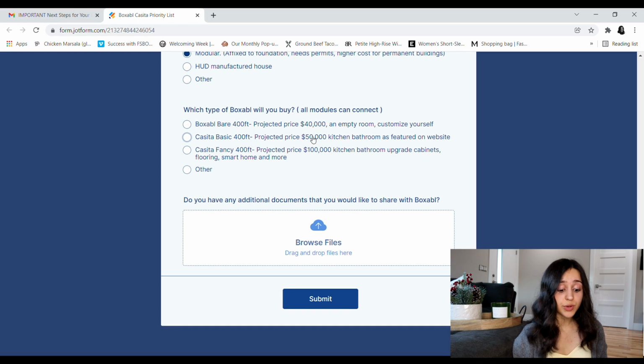Casita Basic, projected price $50,000, so that's the price that we discussed in my previous videos. Kitchen, bathroom as featured on website. Casita Fancy, projected price $100,000, kitchen, bathroom upgrade, cabinets, flooring, smart home, and more. Wow, so looks like the $50,000 is just for the Casita Basic.